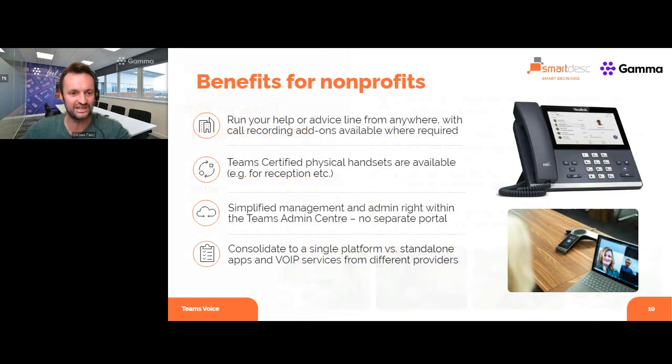I think specifically for non-profits, like many of you on the call today, most of our customers run help and advice lines, and that can all be done within Teams. So you don't have to juggle mobiles, as I say. If you work with volunteers, in most Microsoft plans, the Teams app is either free to them or incredibly low cost. It saves them having to use their personal mobile number and disclose that to the outside world.